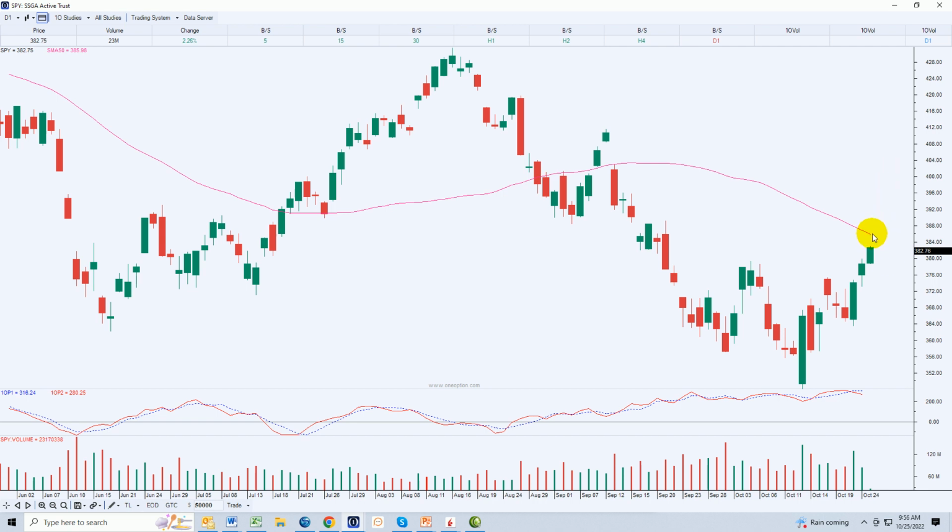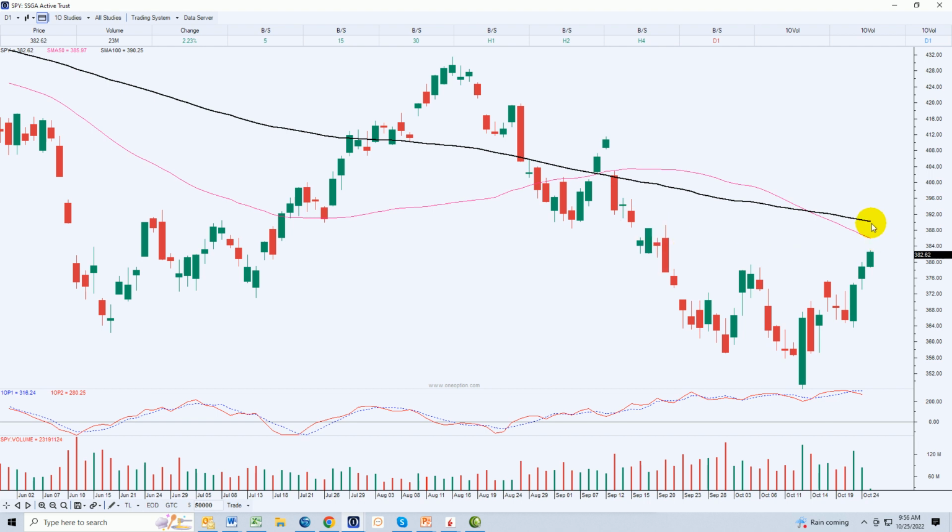The next line of resistance is the 50-day moving average. The 100-day moving average is considerably higher. So let's drop that to see where it comes into play. And you can see that's where the 100-day moving average is. I think in the next few days, we've got a pretty easy shot to get up to that 390 level, perhaps even as high as 400. So we'll see what happens. I like the market here. I am long today, so I'm going to be looking for some bullish plays.